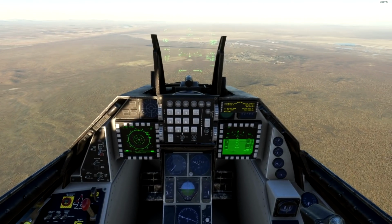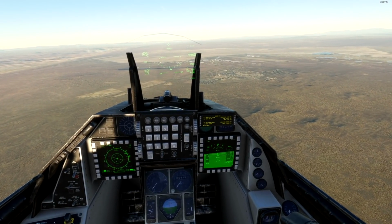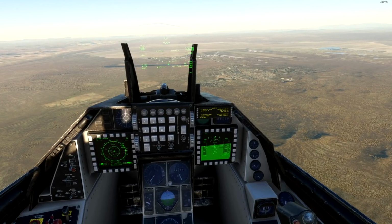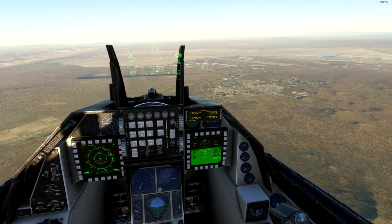They do also say if you pop out the refueling probe in the air, obviously you can't in-air refuel in the sim, you can roleplay it though, you will gain 25% extra fuel in the tanks just by popping out the refueling probe in the air, which is an interesting quirk, but it's also a thing, so why not, huh? Okay, let's bring our speed down here.